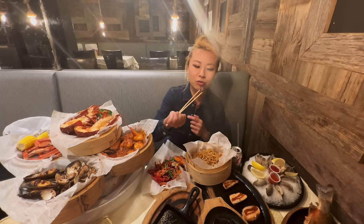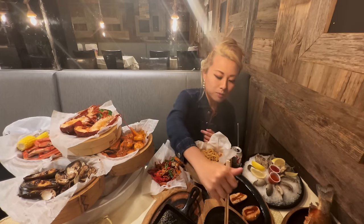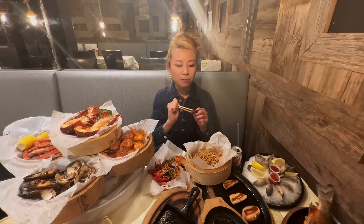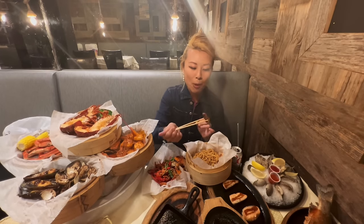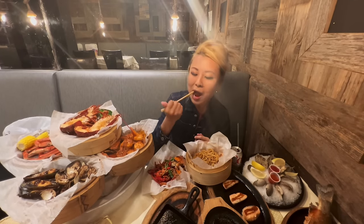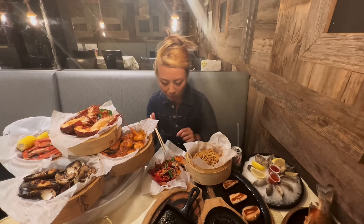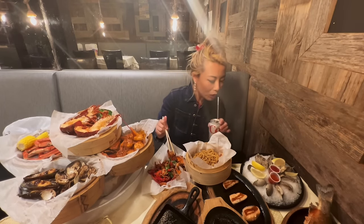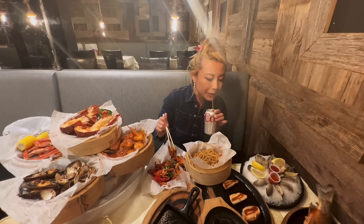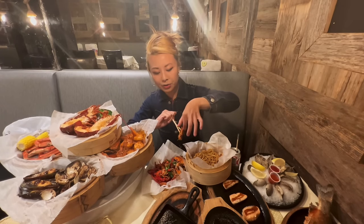Oh wow, there is so much flavor. It actually reminds me of Korean barbecue. It has seasoning on itself. Oh, it was cooked right in front of you. Oh my god. Wow, that is so good.